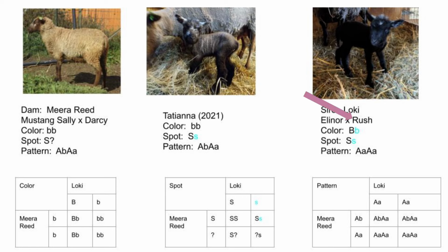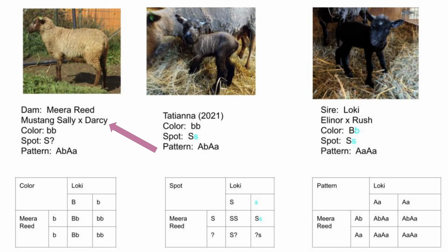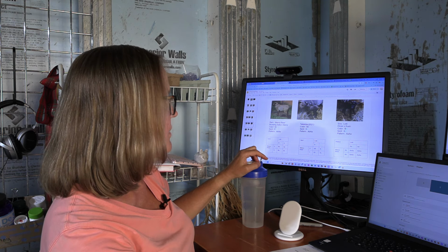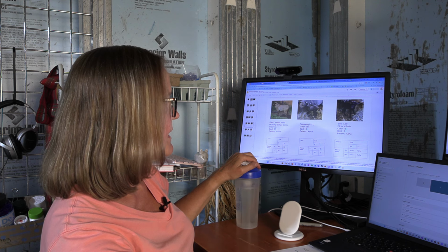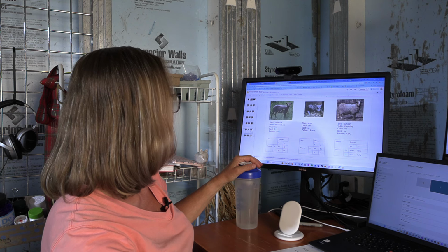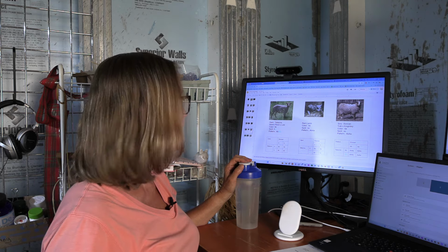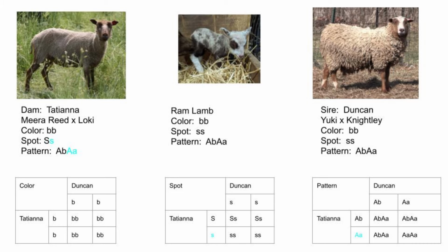So without going any further back, Rush is spotted, so that's going to be where he got that from. Mustang Sally and Darcy, neither of them were spotted. So maybe Rush came down through, and that's where Tatiana got it. So I'm going to say that Loki, who's no longer with the flock, was a spot carrier, and that went down to Tatiana, because then Tatiana produced that spotted ram. So she now carries spots, and I learned that because of her ram.